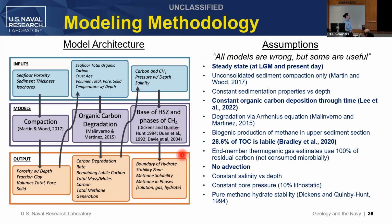There are a bunch of assumptions that go into this, and as many of you have heard, all models are wrong, but some are useful. I'm not going to go through all of these, but I've highlighted a few that I think are particularly important. We're assuming steady state in these models. That is that we run this model for last glacial maximum, steady state. We then run this model under contemporary conditions, steady state. We're assuming that organic carbon deposition is constant through time. This is wrong. We know this for sure, but we don't have estimates for organic carbon deposition through time. So we kind of make a naive assumption that it's just constant.